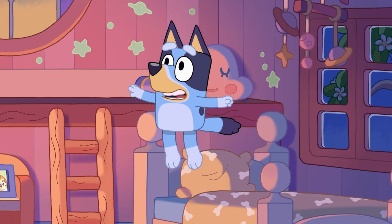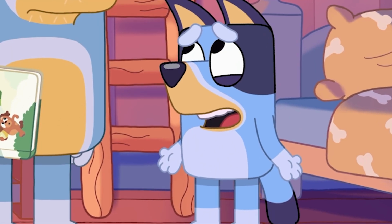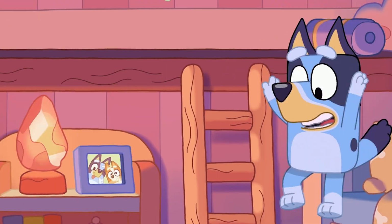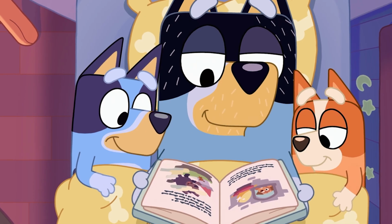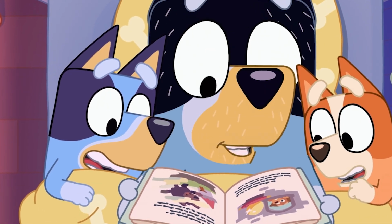Speaking of which, there's another sneaky change hiding in plain sight in the Healer house. Can you guess what it is? It's all about a special picture that's not quite what it seems. Did you spot the sneaky change in Bluey's room? There's a family photo of Bluey and Bingo. That's not quite what it seems. At first glance, you might think it's just a regular picture, but watch closely and you'll see something odd.